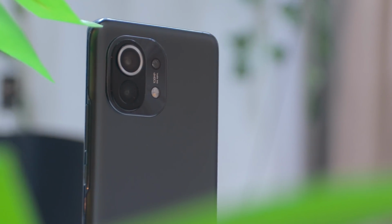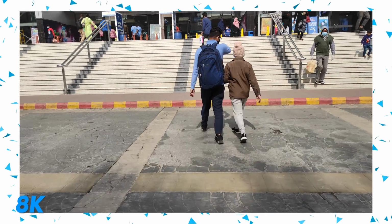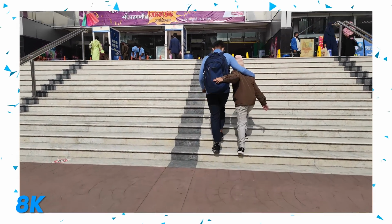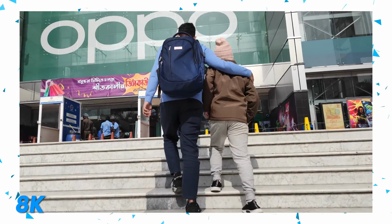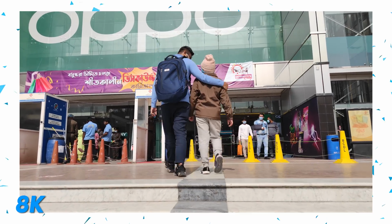It has the triple camera setup, and on the rear side I would say this camera performs A grade, and on the front side this camera performs almost B-. So let's talk about the video first. This phone can shoot up to 8K 30fps video with OIS so that you can get smoother footage in 8K resolution. Plus, this camera does not have any issues with autofocus.